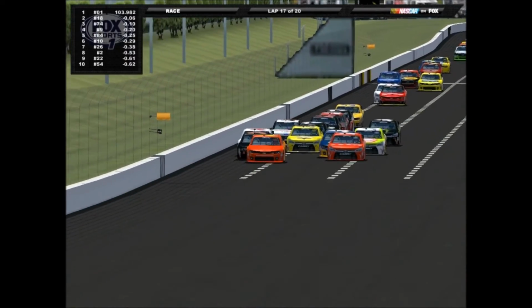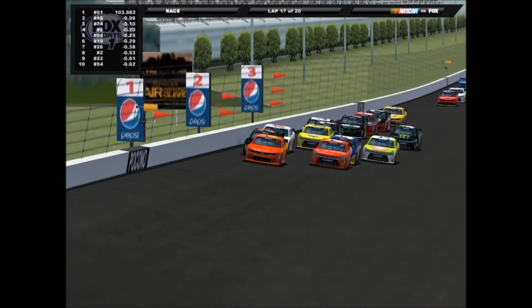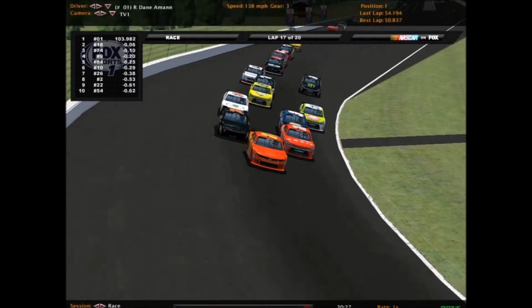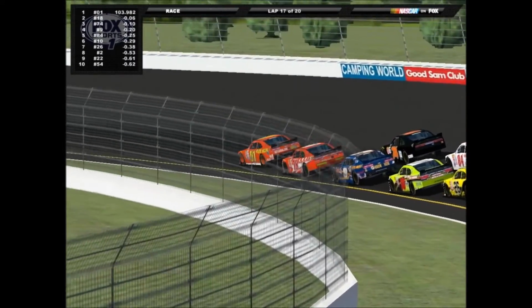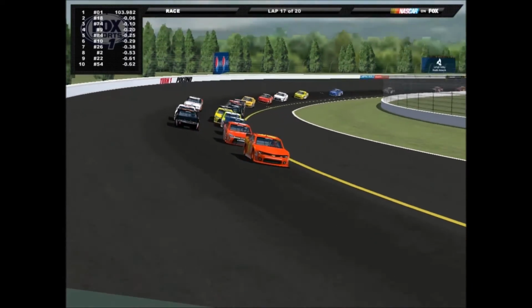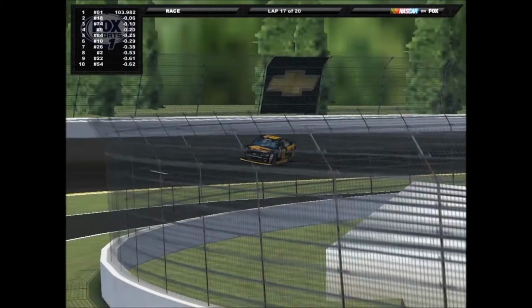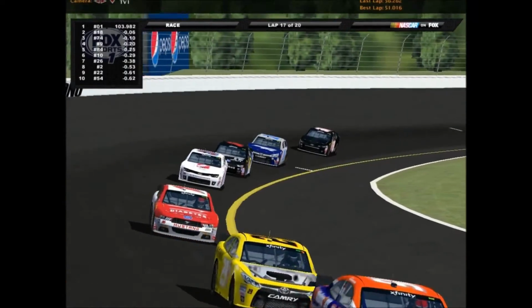Not too sure what happened, but I'm pretty sure the race is over now, just as I said it would be. And it looks like, unless we get a 1-lap shootout, Dane Ammon will indeed win this race under caution. Alright, let's quickly try to see if we can figure out what happened.